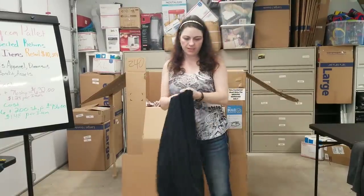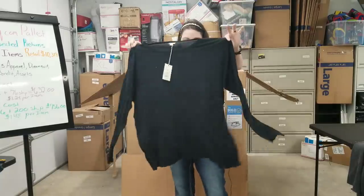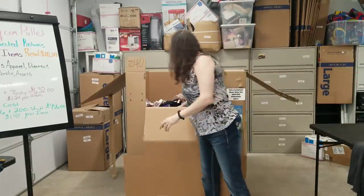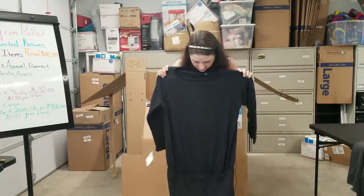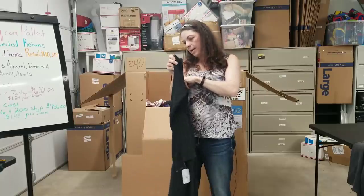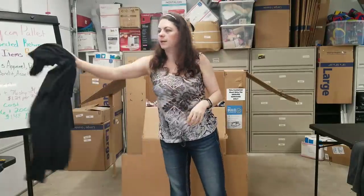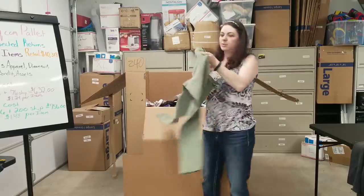Here is a nice black sweater. It's a lighter weight one. Lighter weight, we'll put it over there. Trying to sort as I empty here. This is a long kind of sweatshirt dress. Some of those are maternity that we found before. Oh, yes. Let me look. Yes, this one is an Isabel maternity. So we're going to put that over here because we want to list it right away. Maternity sells really well as well.